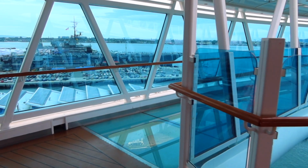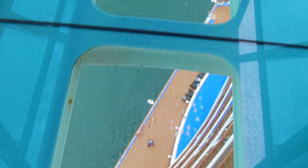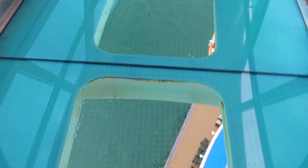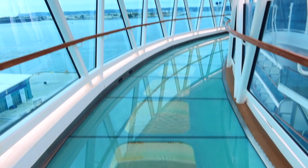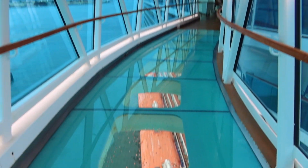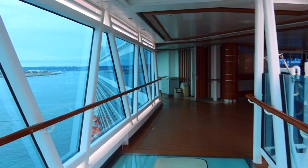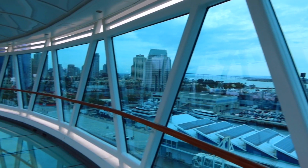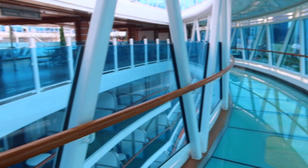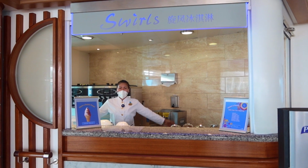On deck 16, you'll find the Sea Walk, which is a glass walkway suspended over 300 feet above the water below, off either side of the ship. Here is the complimentary ice cream stand on board.